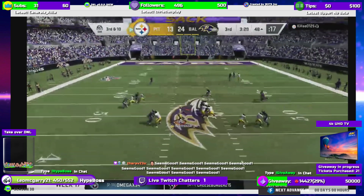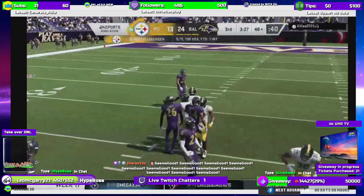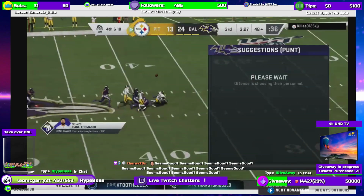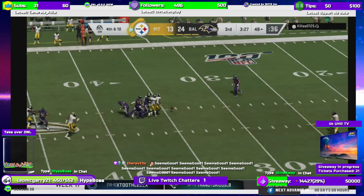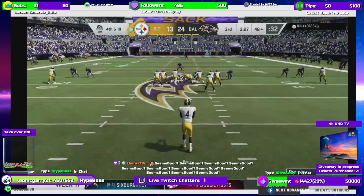From the gun, it's Roethlisberger. And that will be incomplete. Good coverage there by Trayvon Mullen. Certainly looked like they were getting ready to convert there on 3rd down, but what an effort to get his hand on that one, knock it away, and brings up a 4th down decision.